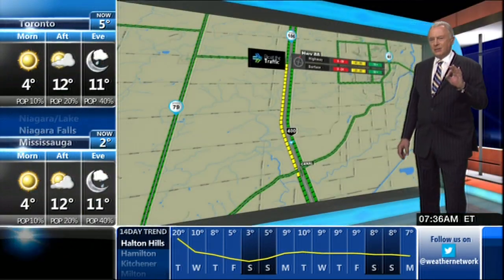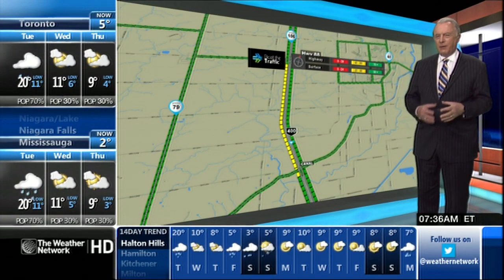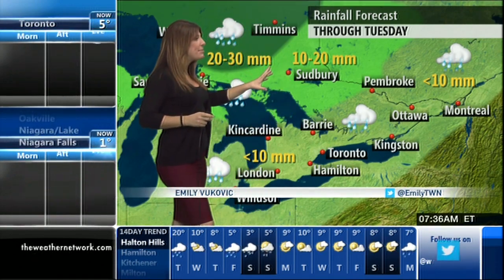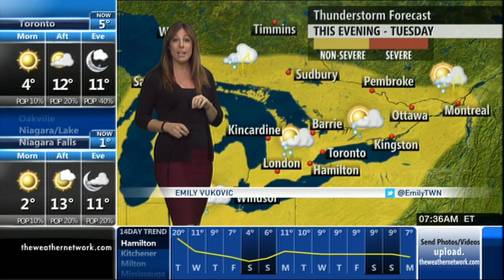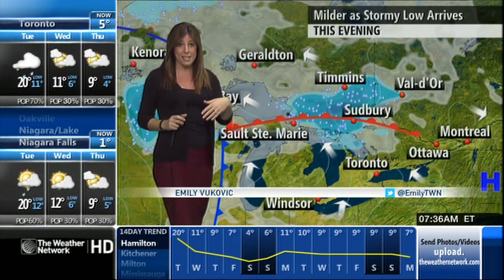Now, Emily has details on maybe a little warm-up, and then I don't want to talk about it after that. Oh, I see. So you're leaving all the good news to me? Okay. Well, first let's talk about the warm-up. We do have a system approaching. This is going to give us a little bit of rain. The potential is there for some isolated thunderstorms once that cold front moves through, more so late in the day tomorrow and into the overnight into Wednesday.